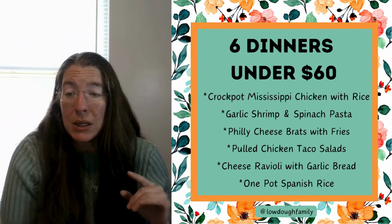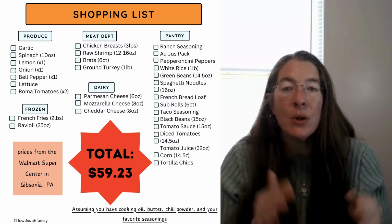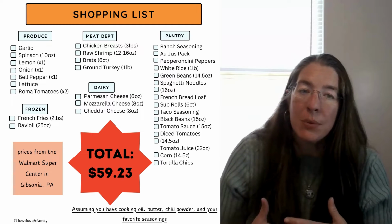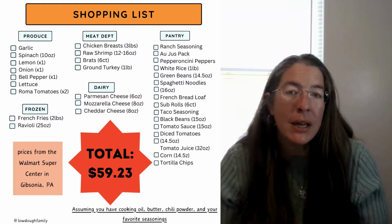So let's get into each of these meals. But first, let's look at that grocery list. Here is our shopping list for the week. Now you notice I've gotten it broken up into different sections. This is for two reasons. It helps me keep it organized. It makes sure that I double check my freezer, my pantry, my fridge, to make sure I have all these items.